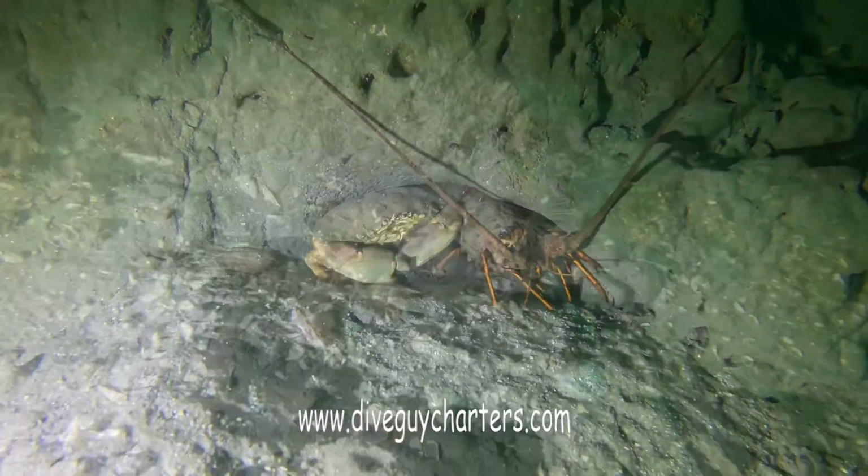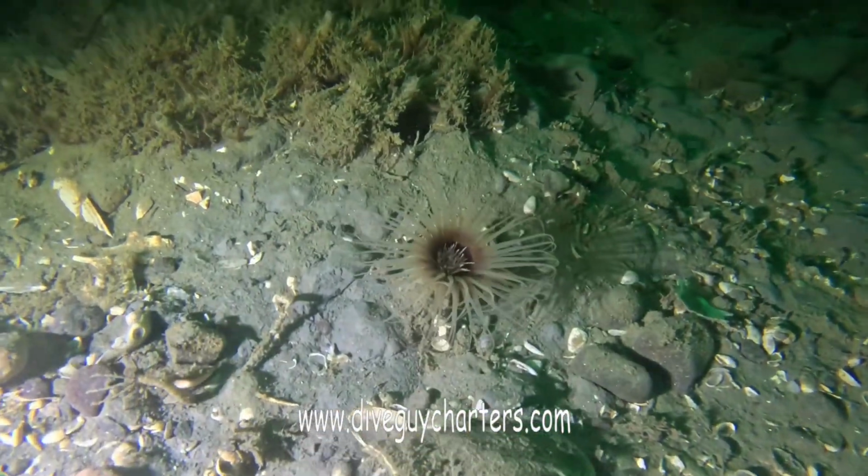Here's these little crab and lobster hanging out in the same hole. Tons of anemone. Very cool dive.